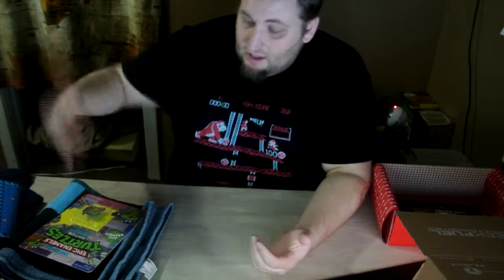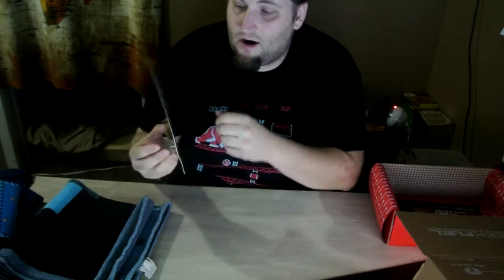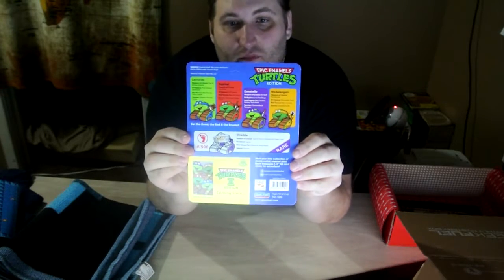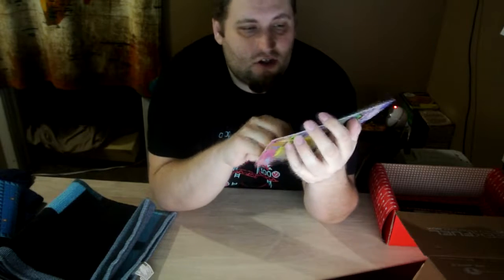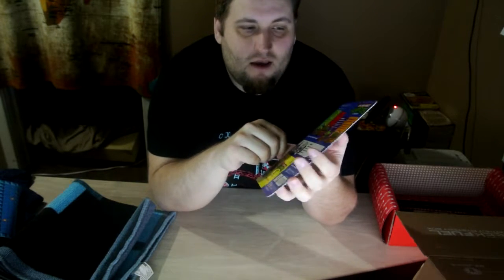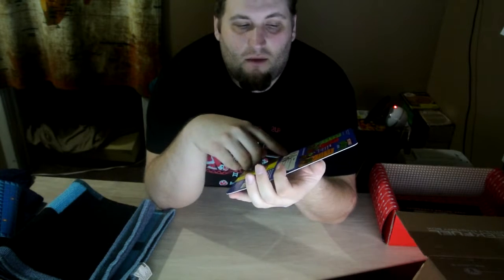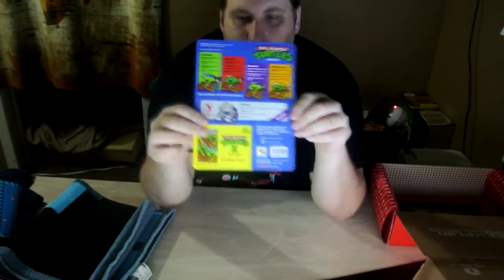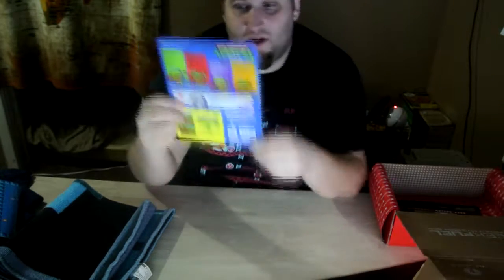So you could have gotten Leonardo, Raphael, Michelangelo, Donatello, and then the super rare Shredder, which would have been cool. But I think they should have added one more. Anybody could have got one of the 4. Should have had a rare and then a super rare. The rare being Splinter and the super rare being Shredder. That would have been awesome. I'm kind of sad that they left out Splinter, but you know, it is what it is.